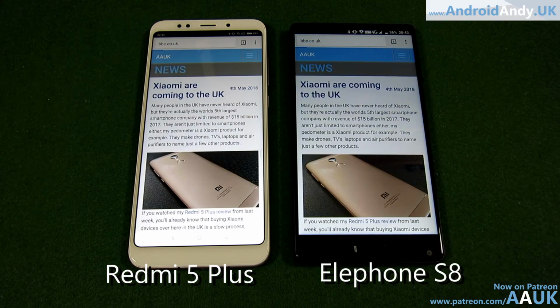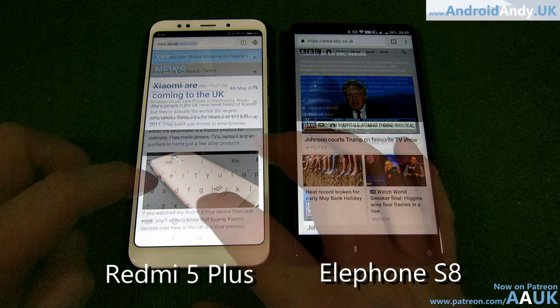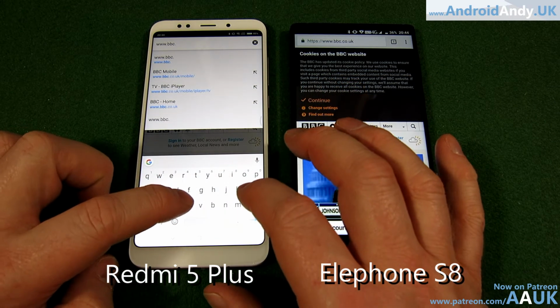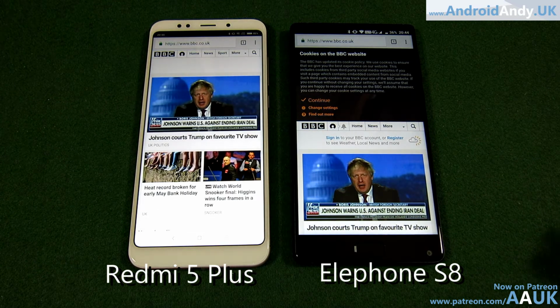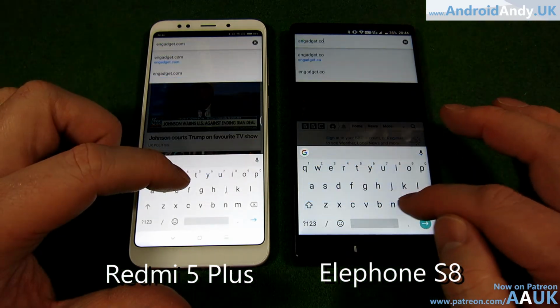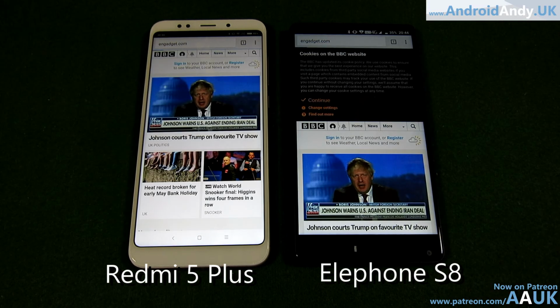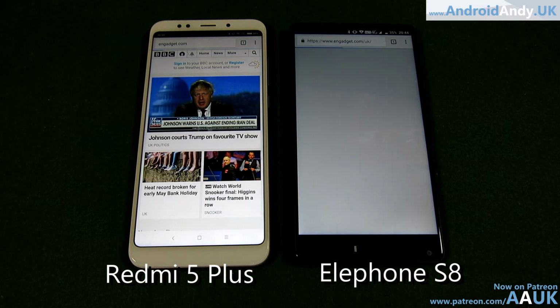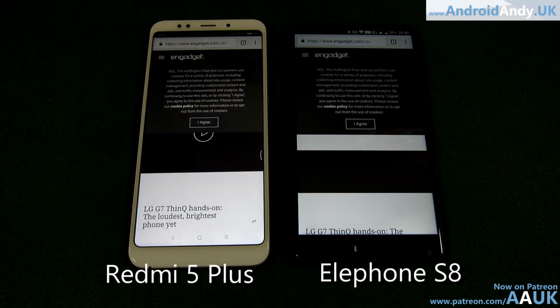Now this was a little bit weird. The Elephone loads up nice and quick, and I'm actually going to have to edit this out because the Xiaomi just kind of froze up, like it choked or something. It was kind of weird. I typed it in and it loaded almost instantly. Very strange. But then we'll move on to the final website, where it's 1-1 at the moment. And I think, as you can see, the Elephone is coming through first.